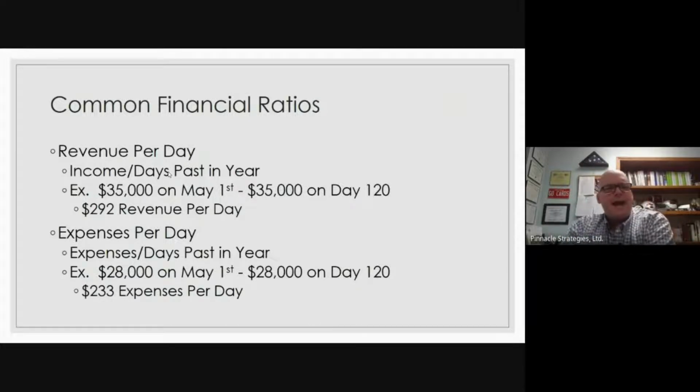First one is revenue per day. How are we doing in terms of bringing in cash? Let's say that we have a small nonprofit and we started on January 1st, and on May 1st, we had $35,000 in revenue. So that's $35,000 on day 120. That means we brought in roughly $292 per day. On the flip side, we can look at expenses per day. And let's say on that same nonprofit, we've spent $28,000. So $28,000 on day 120 means that we've expended $233 a day.